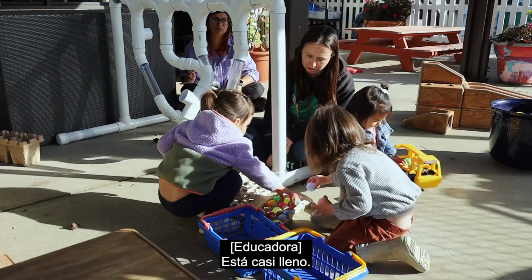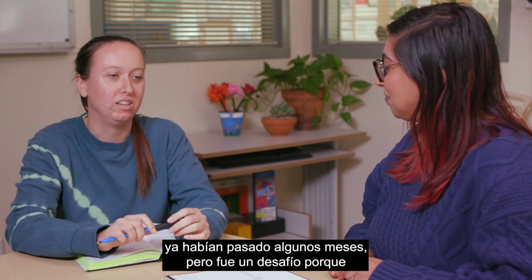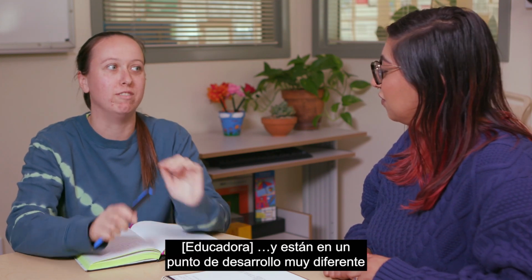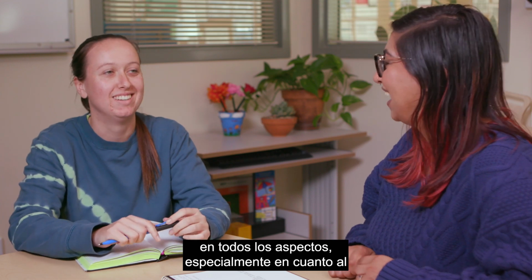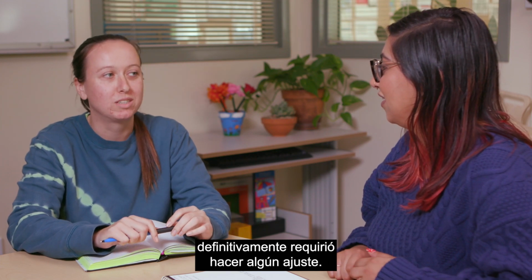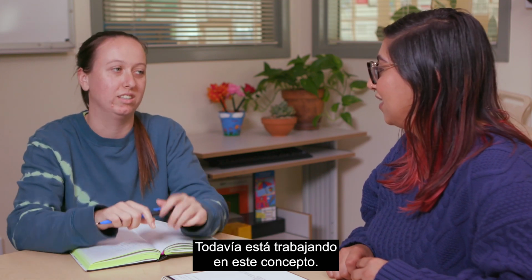When I first started working with toddlers in the fall, so it's been a few months, it was a challenge because I came from working in an older classroom with 4 and 5-year-olds, and they're at a very different place developmentally in all aspects, especially things like language and math and symbols. That definitely took some adjustment, but I feel like now I've gotten better at being like, okay, it's this child, they can do this, they're still working on this concept.